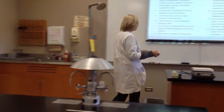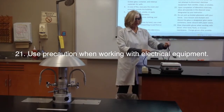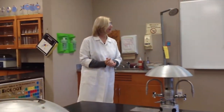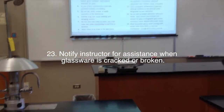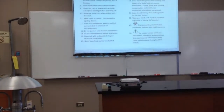The normal instruction that you've heard your whole life: electricity and water do not mix, so you'll want to keep electrical cords away from liquids. Handle everything electrical with dry hands if you can. If you find any cord that has a fray or appears to crackle or snap, report that to your instructor. And don't pick up any broken glassware that may have happened while you were using it. You can report that to your instructor, and they will take care of the broken glass.